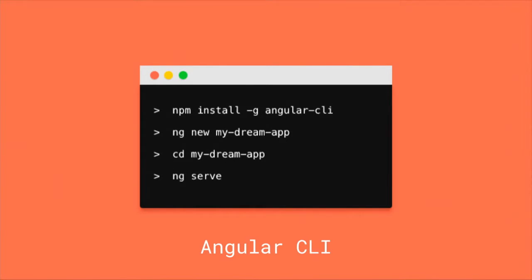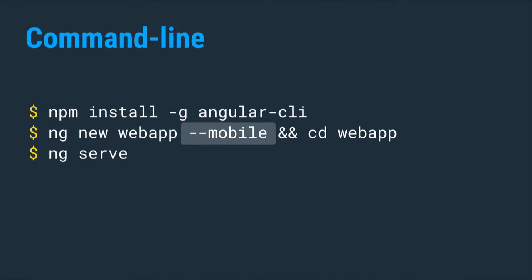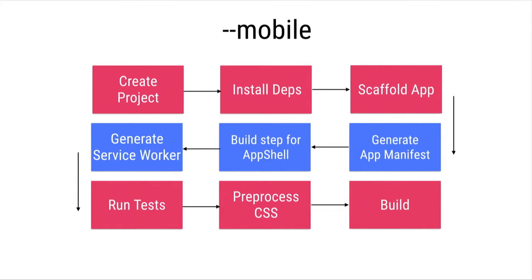Now, to get started with Angular 2 apps, a lot of the time, they'll recommend using the Angular CLI. This does everything from setting up your TypeScript and typings for you, bootstrapping your app, using System.js to load up your app. And so we're just going to use that to very quickly scaffold up a new app. Now, one thing to keep in mind is a new flag called mobile. Now, what mobile will give you is all of this.